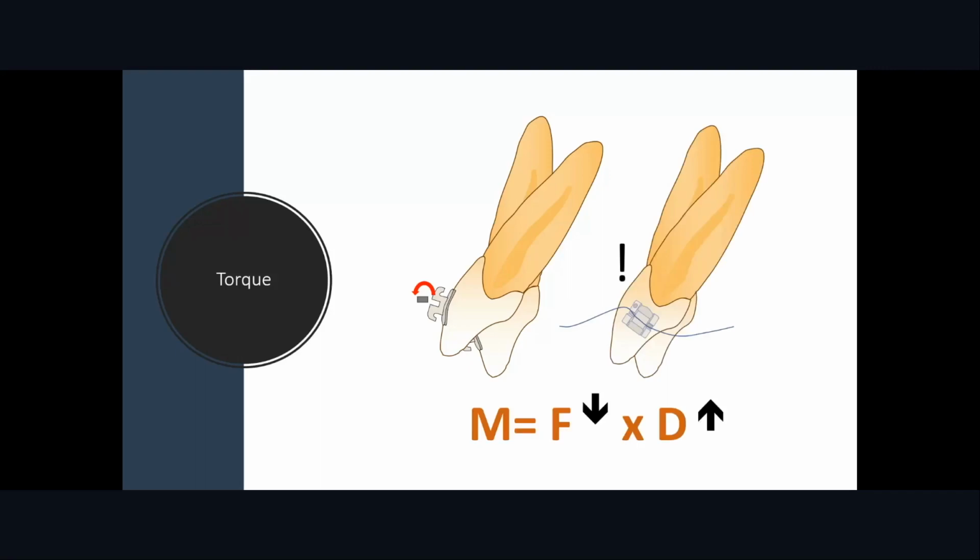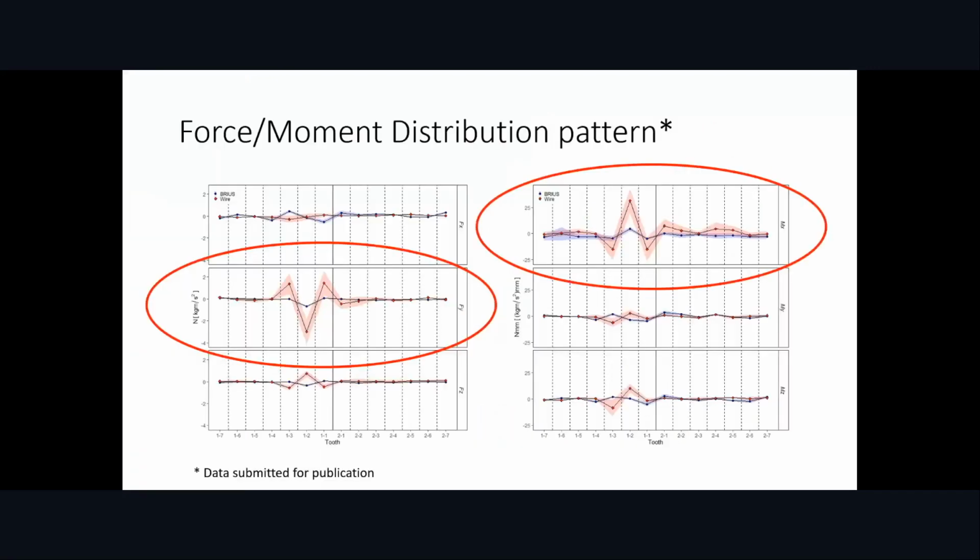But what if we increase that interbracket distance significantly, hypothetically? What if we put a bracket sideways, hypothetically? In this scenario, are we able to correct the torque on a tooth with light forces? The answer is yes. We have been doing this whenever we had our intrusion arches. And the way we did it was essentially by increasing the interbracket distance. For example, we would skip the premolars, and then with a gable bend, we were able to distally tip a molar and also correct the torque issues on the front teeth.